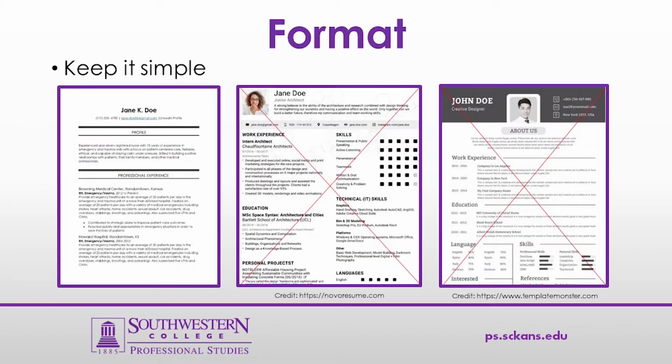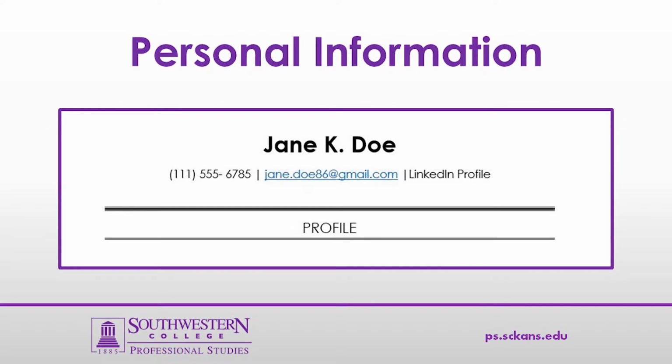Let's get started. The first thing to keep in mind when building your resume is to keep the formatting simple. Avoid fancy designs, graphics, fonts, or page borders, even charts and graphs. While you may think that these are visually appealing, they can distract from the experience you really want the hiring manager to focus on. Keeping a simple format makes it easier to import your resume into online application programs as well. Let's get into the first section, personal information.